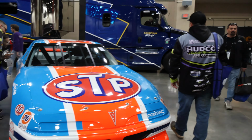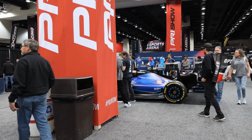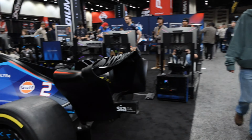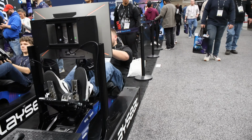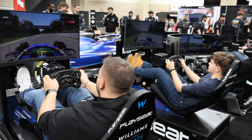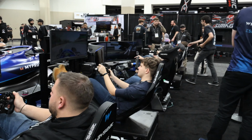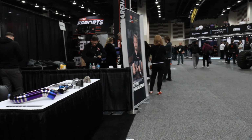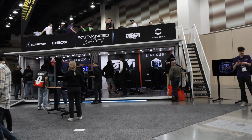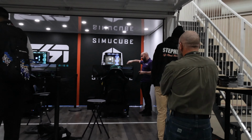All right, so we are in the Lucas Oil Stadium now, and it is crazy here. They have sim racing going on. Wow, tons of sim racing. They've got all these drag cars, real race cars. Get in line to drive. They have so much stuff going on. These titanium parts. Very cool. Tons of sims this year. Wow. This is crazy.